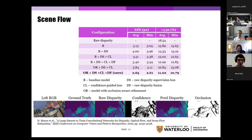And from the results, we can see that our proposed configuration, which contains all the design components, achieved the best accuracy overall. In the qualitative results we show at the bottom, we can also see that the proposed configuration can produce the predicted disparity and occlusion mask with high quality.